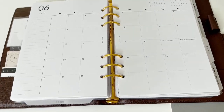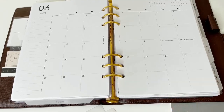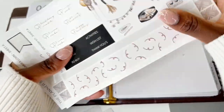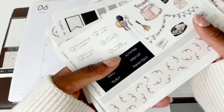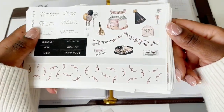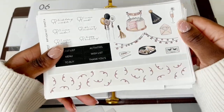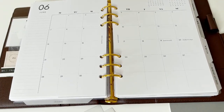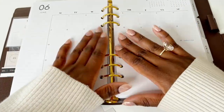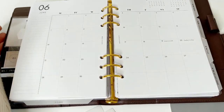So I have, as per usual, some deco stickers along with a collection of stickers from the planner spot, so I'll be going through those. I have bought this one out because June is my birthday month, so I am super excited about that. So I'll be using these, and yeah, let's just kick things off. I hope you enjoy the music, and let's get it going.